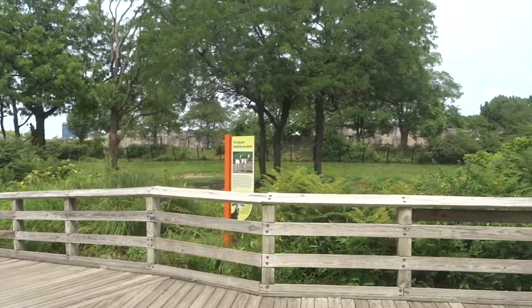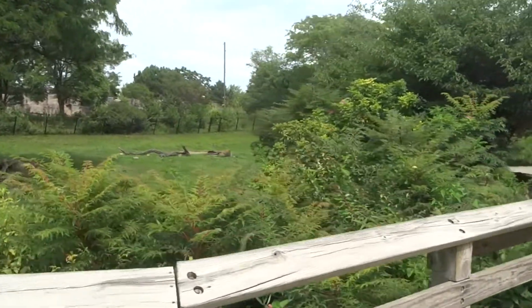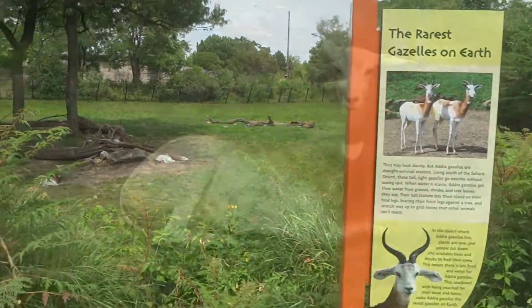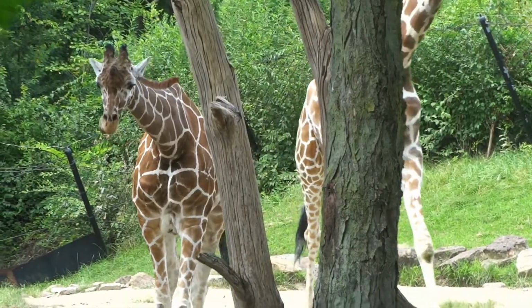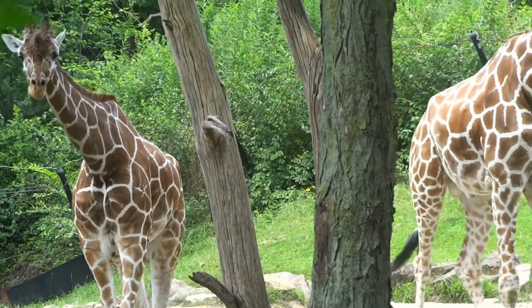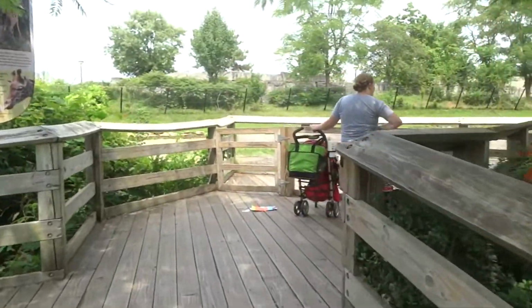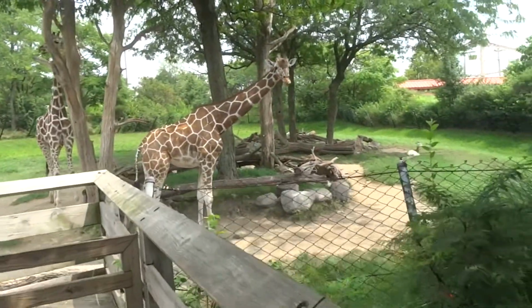Behind it, the next exhibit contains two hoofstock species of opposite sizes, the rarest gazelle in the world and the world's tallest animal. Starting with the Acre gazelle, that coexist with the reticulated giraffe. There is a side view, along with a boardwalk that gets you close enough to even feed their giraffes.